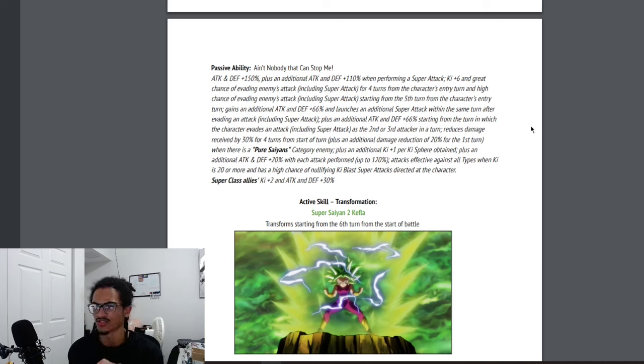Interesting. So she gets an additional 66% attack and defense as well as a guaranteed super when she dodges. And of course, I guess that would be presumed for the first slot. And if you're the second or third attacker in the turn, you get the 66% attack and defense, starting from the turn in which this character dodges and attacks second or third in a turn. Okay. And she also has 30% damage reduction for 4 turns from start of turn.